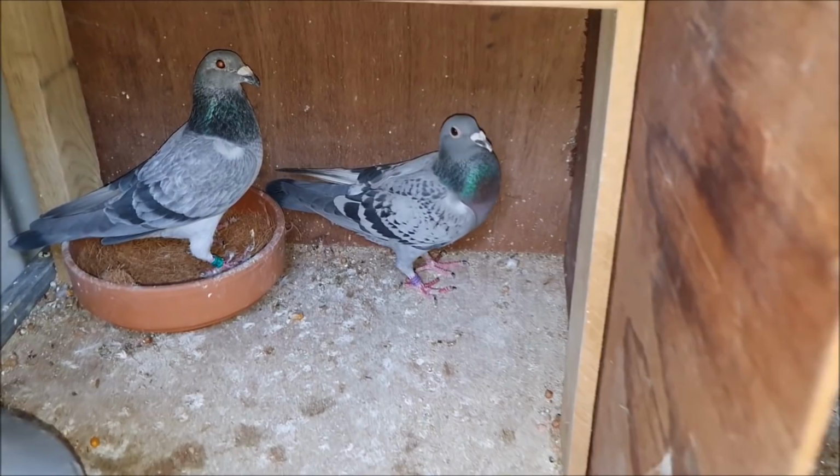And then down here on the floor, it's the same, although there's a little grizzle in here, so you might call this a colour pair.